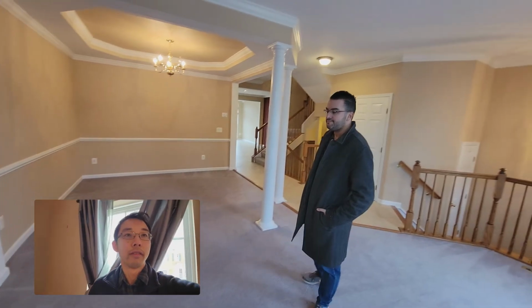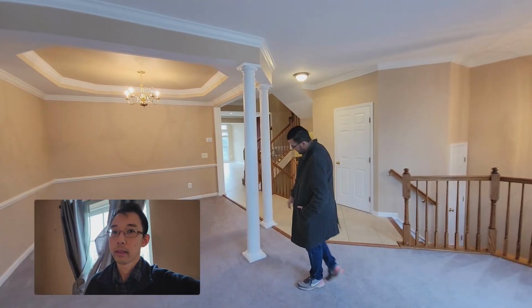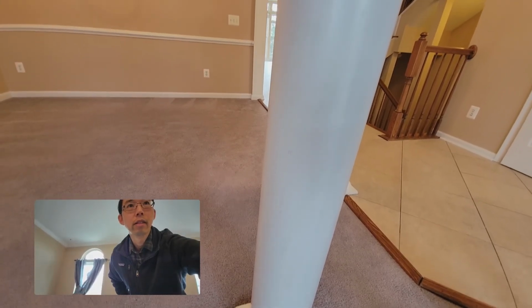So what were the recommendations for the living and dining area to get it ready? Same thing, a lot of touch up. Like you see the column, the column needs to be touched up, and also at the owner's expense? Yeah, owner expense.